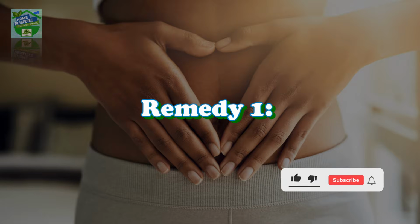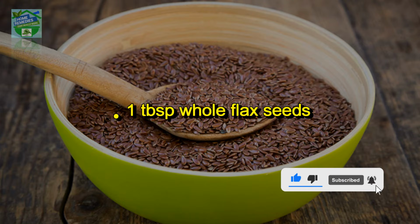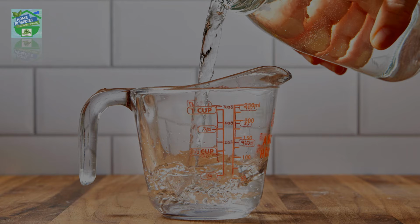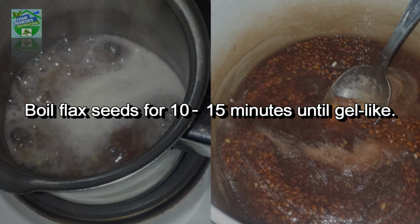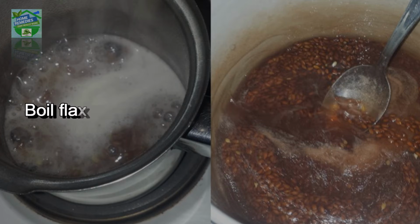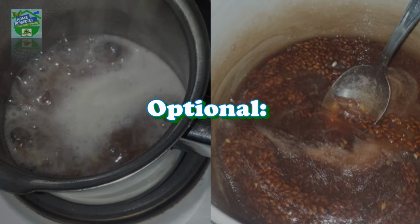Remedy 1. Flaxseed Tea. Ingredients: 1 tablespoon whole flax seeds, 2 cups water. Preparation: boil flax seeds for 10 to 15 minutes until gel-like. Strain and drink warm before bed.